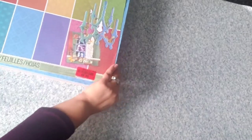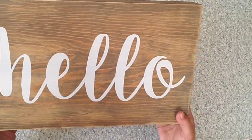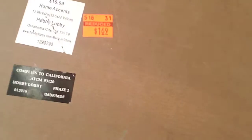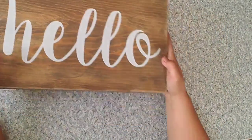Now we're going to go to Hobby Lobby. So I got this at Hobby Lobby in the clearance aisle. It was $1.69. You can see. It's a really nice sign. I really like how it looks.